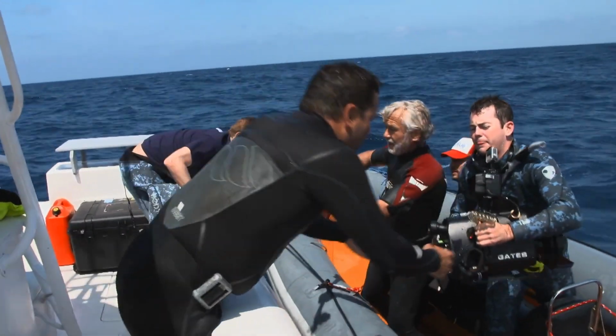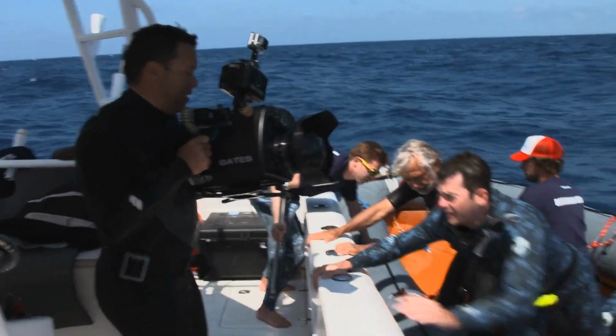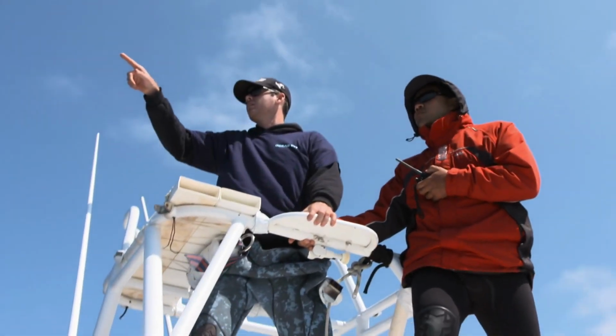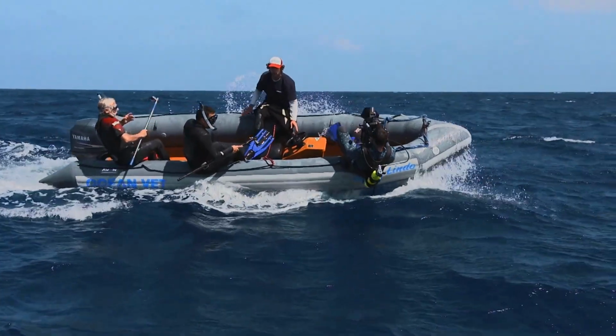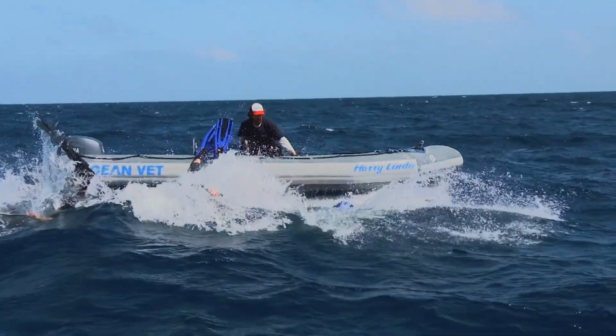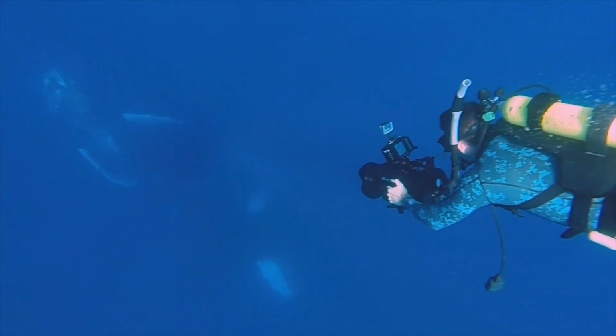The production team also needed to collect underwater footage of the whales, particularly of any human interactions. Locating humpbacks to swim with was a challenge, but when the team did, it was to be an unforgettable and incredibly emotional experience. Capturing the footage was underwater cameraman Andrew Kirkpatrick.